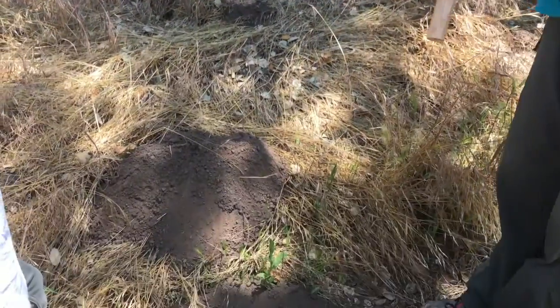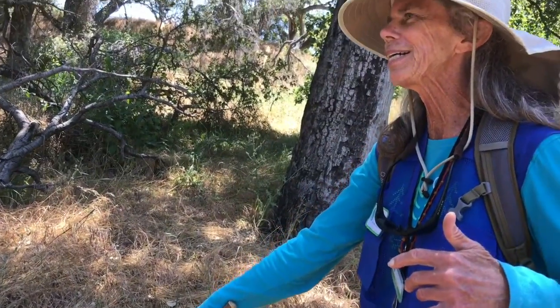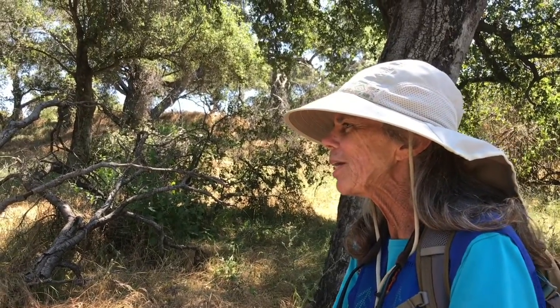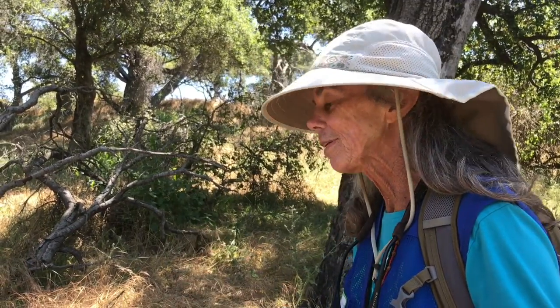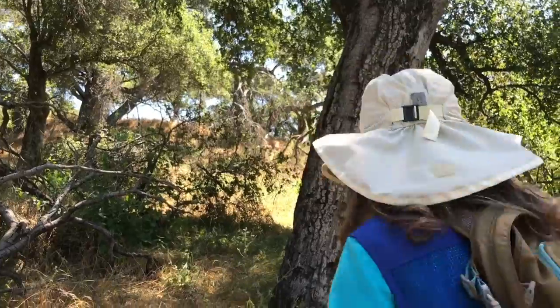So sometimes you will see piles of dirt, like this one. Some animal is digging under there and throwing out the dirt. Ground squirrels and gophers make tunnels underneath to live in, and then they cover them up so predators won't find them.